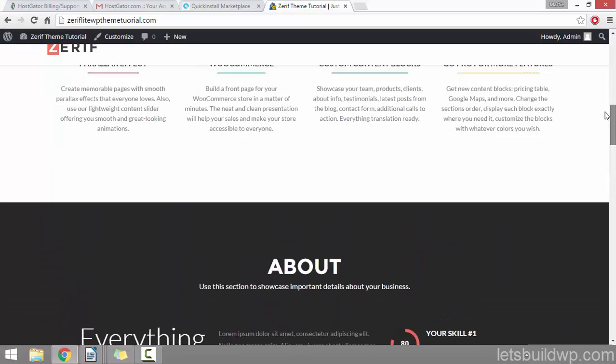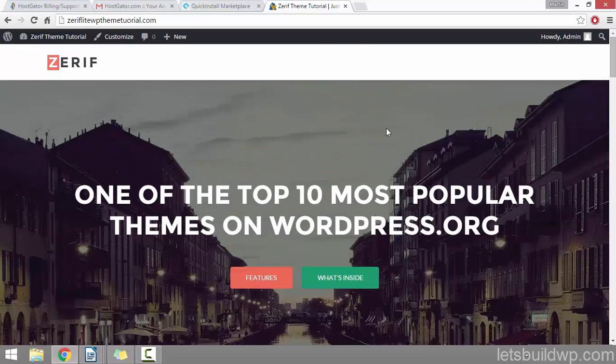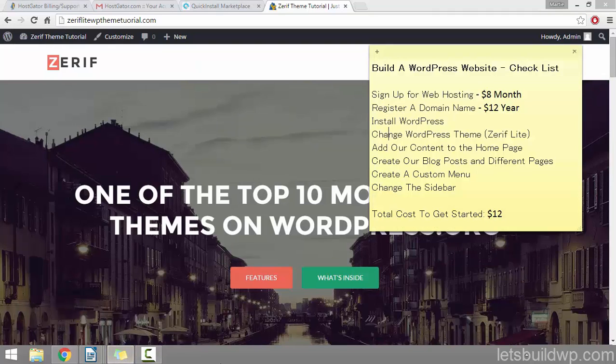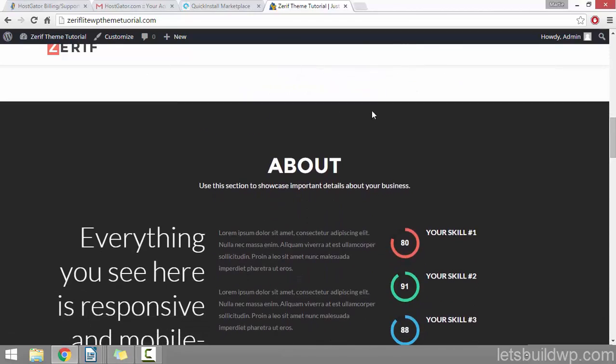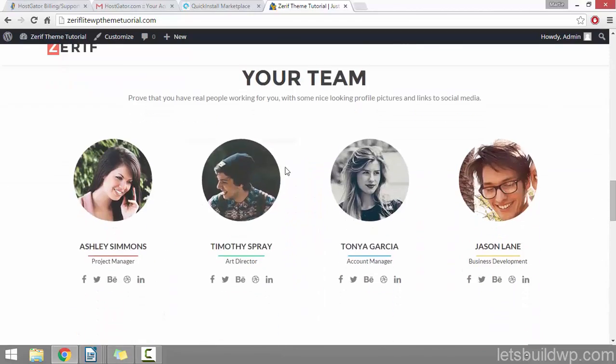So now that we've deleted the sample content, I just want to quickly open up our checklist from earlier so we can see what we've done and see what we still need to do. So we've signed up for our web hosting and registered our domain name. We've installed WordPress, and just there now we changed our WordPress theme to the Zerif Lite theme and deleted the sample content. Now we're going to add our content to the home page, which is this page here. We're going to change all the text and images that appear on this page.